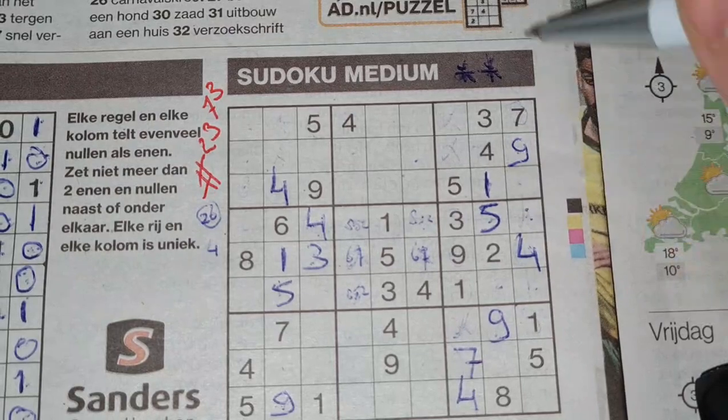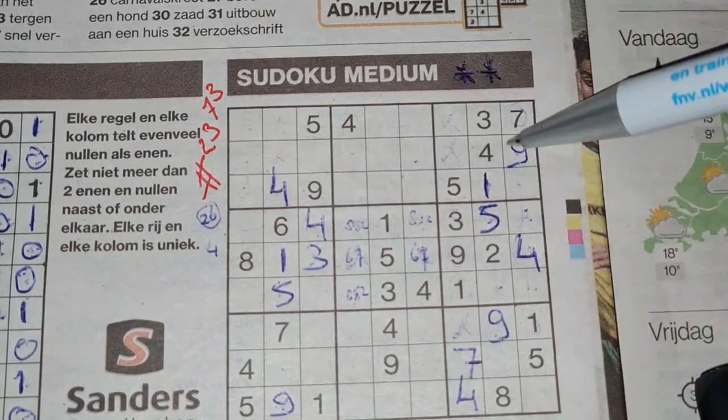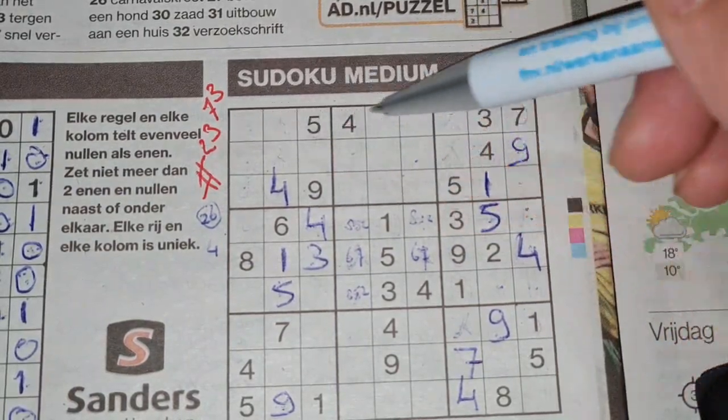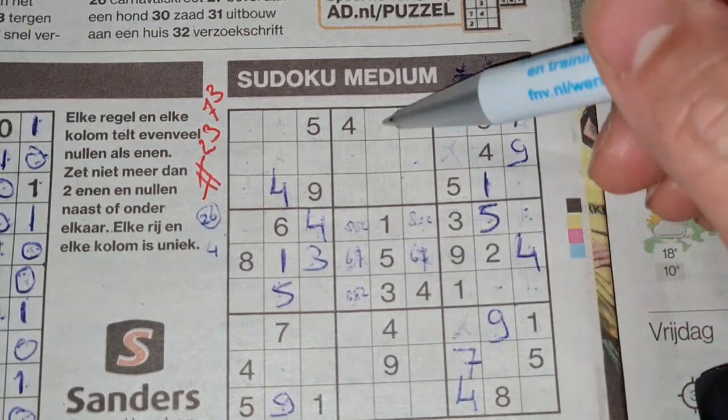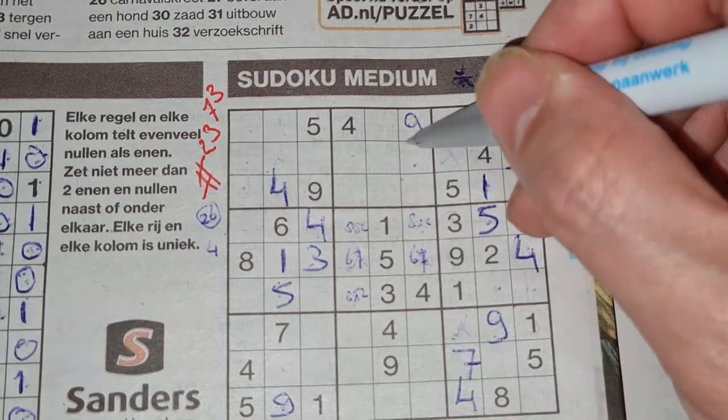9 should be there. 9 in the third row, 9 in the second row. So in the first row, the only two places for the 9 should be here or there. We see there 9, no 9 there. 9 should be there.